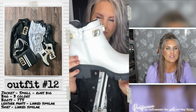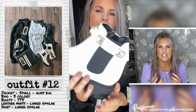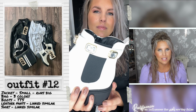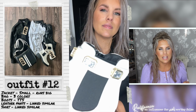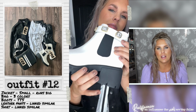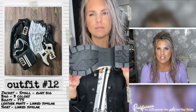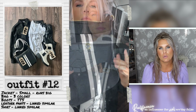I've been seeing boots like this float around, you know, fashion bloggers, etc., with the gold and the blinginess. I really, really like them. And this Madden NYC brand has continued to impress me time after time. Every single thing I've ordered from them has been so incredibly good. Let me know if you've tried that brand down in the comments. These boots do run true to size.